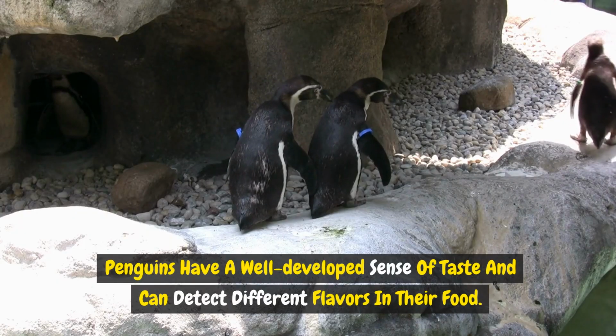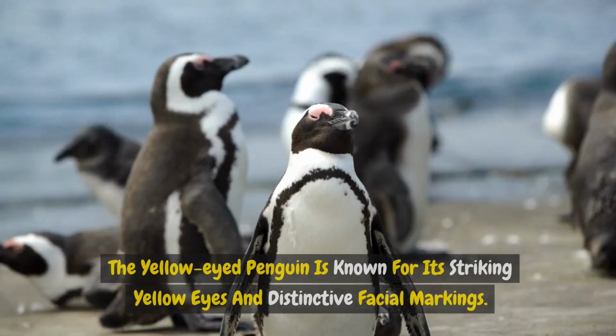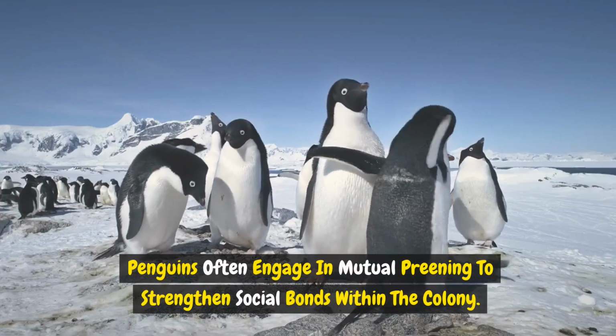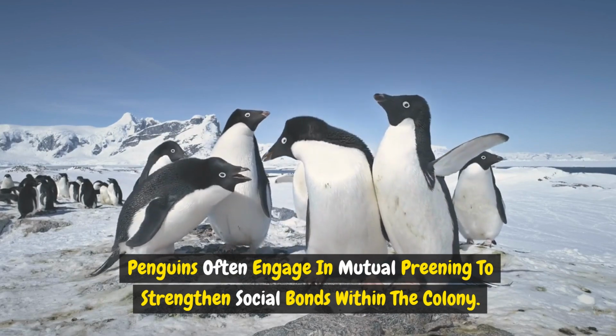Penguins have a well-developed sense of taste and can detect different flavors in their food. The yellow-eyed penguin is known for its striking yellow eyes and distinctive facial markings. Penguins often engage in mutual preening to strengthen social bonds within the colony.